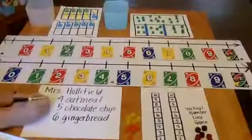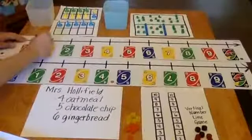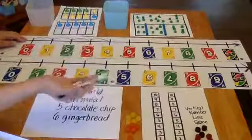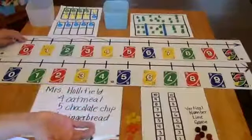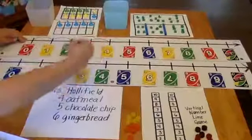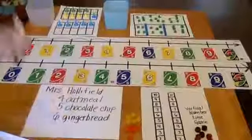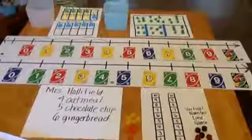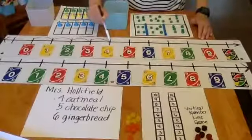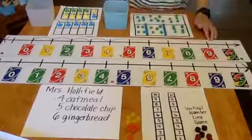Okay, so Miss Hollifield made 4 oatmeal raisin cookies. So there's 1, 2, 3, 4. You can do hops for each one, or you can do a giant leap to the next one. So then she made 5 chocolate chip cookies. So if I'm at 4, and I know 4 and 5 is 9 because I can subitize, I'm going to go whoop. Okay, did you see that?